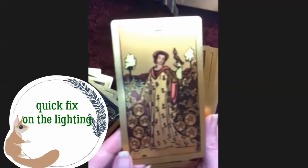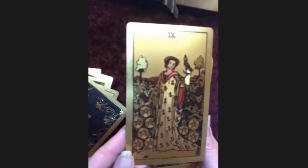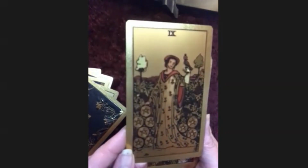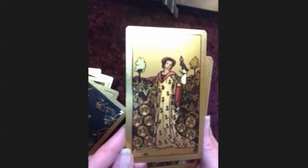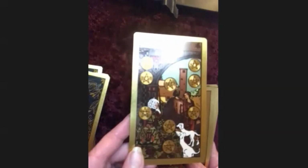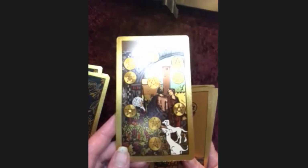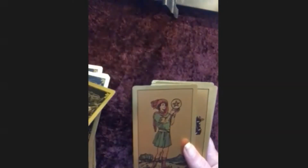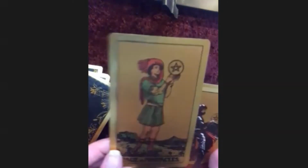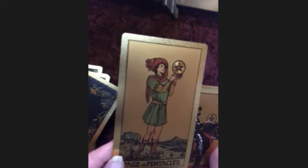Hold on. And the Nine of Coins. Look at all the detail that she paid attention to. You see that tree? Dark, it's light. It's dark, it's light. And the way the coins actually look like pure gold. The cloak, the detail, the color. She didn't miss a beat. Ivy, this is the most beautiful, beautiful deck in the world.